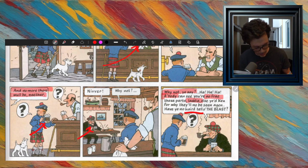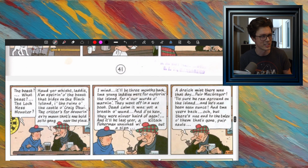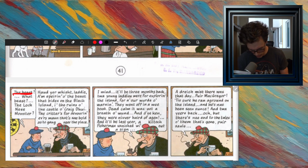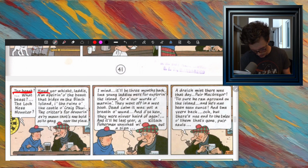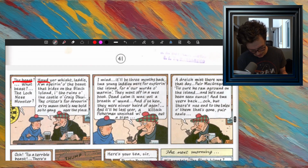Have ye nae heard tell of the beast? And then Tintin goes, the beast? Uh-oh. And now we have a lot of text here. I'm just going to try to read it in normal English because I don't speak this dialect. Let's see. And so Tintin says, the beast? What beast? The Loch Ness Monster? And then he says, "How do you was, laddie? I'm speaking o' the beast that bides in the Black Island in the ruins of the castle of Craig Dwee." I'm honestly not sure how to read all of this. That's a lot of text.